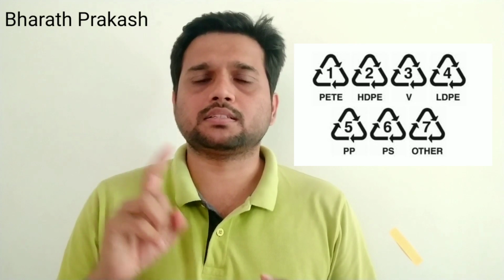Every plastic bottle or container has a symbol underneath it. It's a triangular symbol, a recycling symbol with a number from 1 to 7 within it. These numbers actually depict, one, the type of plastic which is used based upon the chemical that is used to manufacture the plastic, and two, how biodegradable they are. The most commonly used type of plastic is PET, also known as PET bottles, PET containers. It is known as polyethylene terephthalate. This is the most commonly used plastic.